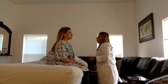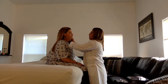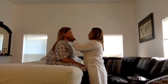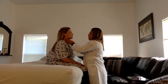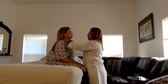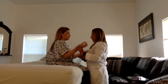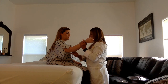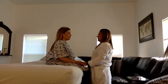Okay, now I'm going to palpate your lymph nodes. We're going to start with the pre-auricular. Do you feel any pain? No. Okay. Post-auricular, occipital, tonsillar, submandibular, submental, superficial cervical, posterior cervical, and supraclavicular. Okay, there is another part, right here in your arm. It's called the epitrochlear. There is none, and there is none. Okay, everything is okay for now.